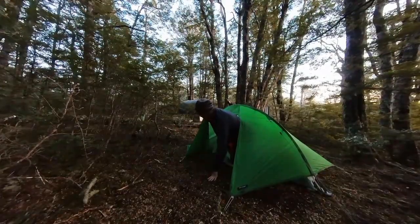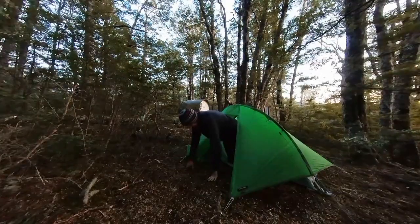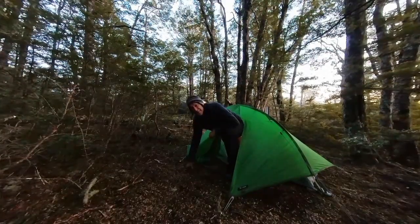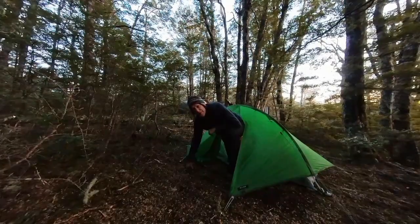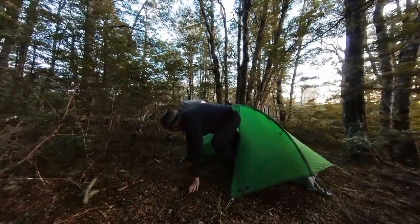Well, good morning. Good night in the tent. All the rain's passed. Looks like it's going to be a nice sunny day today, but a little bit more wind than there was yesterday. But first thing on the agenda, get some breakfast.